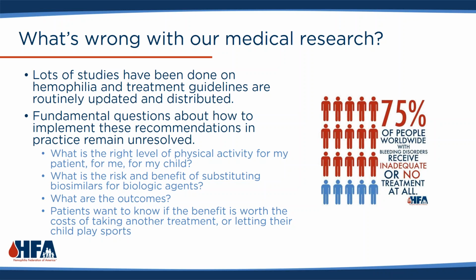So how does it look in the bleeding disorder community? Lots of studies have been done on hemophilia, and treatment guidelines are routinely updated and distributed. But fundamental questions about how to implement these recommendations in practice remain unsolved. So we ask: what is the right level of physical activity for my patient, or for me, or for my child, depending on what role you play? What is the risk and benefit of substituting biosimilars for biological agents? What are the outcomes? Patients want to know if the benefit is worth the cost of taking another treatment or letting their child pay for it.